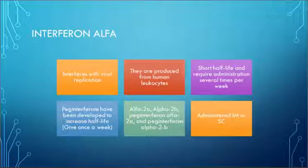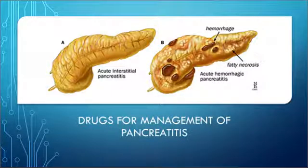We're going to move into your drugs for the management of pancreatitis. Your pancreatitis in Pearson is module 4D. There's not very much in 4D as far as pharmacology.